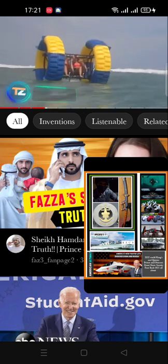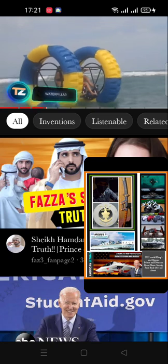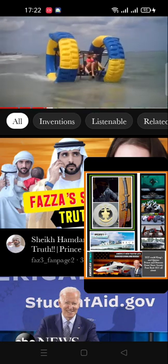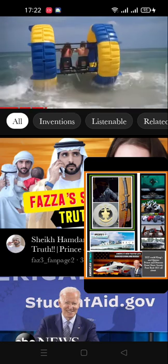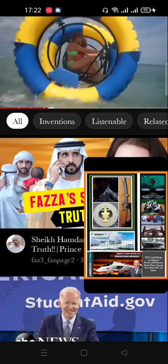This vehicle is already delighting tourists in the US, Europe, North Africa, and Asia. It is called the Water Pillar, and it combines the advantages of a catamaran and a boat, allowing you to discover a new dimension of water activities.